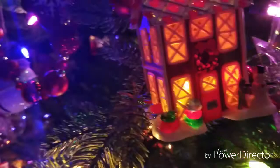This is a gingerbread home. I think it's from 2008. Yes, it is. So it has this Christmas light. There's a hole in the back. So we put the Christmas light right in there. And yeah, it's going to light up in different colors too.